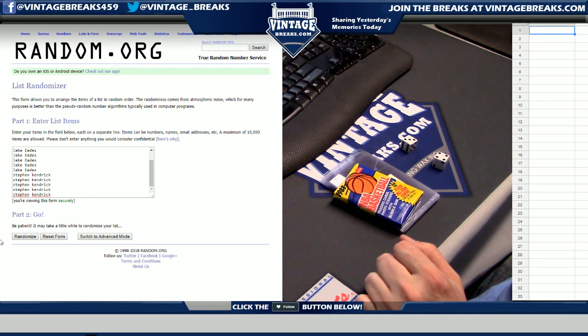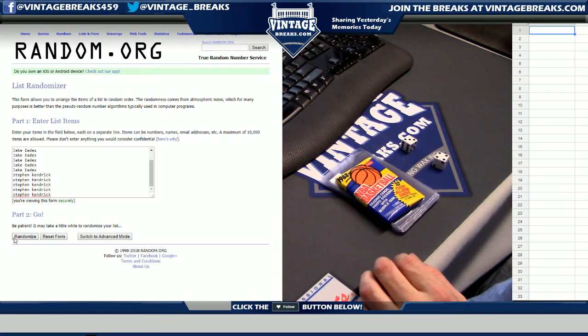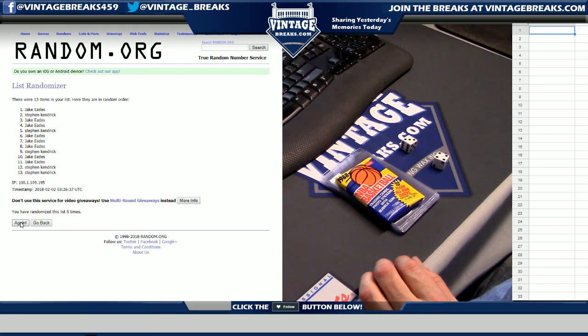Seven times. Person on top will get the first card here right underneath. That's card number one. Good luck, everybody. One, two, three, four, five, six, and seven. Stephen K., you will get the first card. Jake from Australia, you will get the last card. Good luck, everyone.